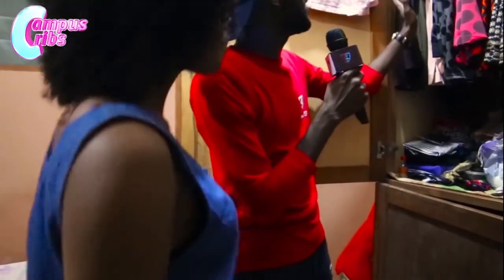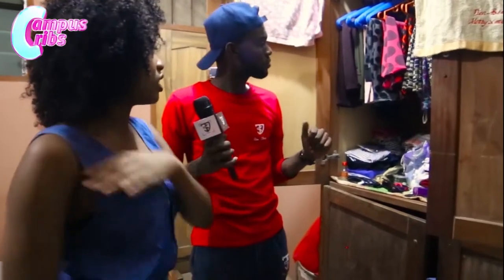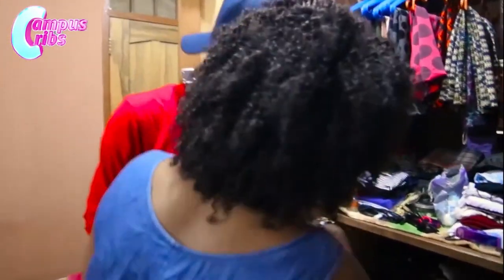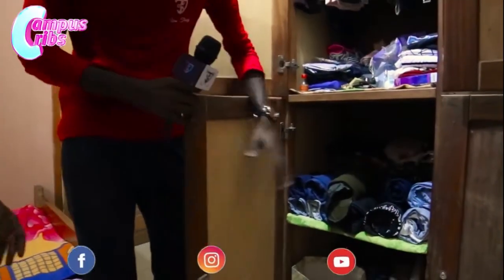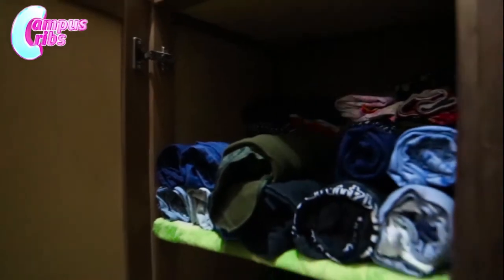Let's talk about these things hanged here. Are they skirts, blouses, what? They are all skirts. That's how I arrange it. And these are my casuals. These are my jeans. And those are my 90s. Your 90s are way back. Yes, way back then.